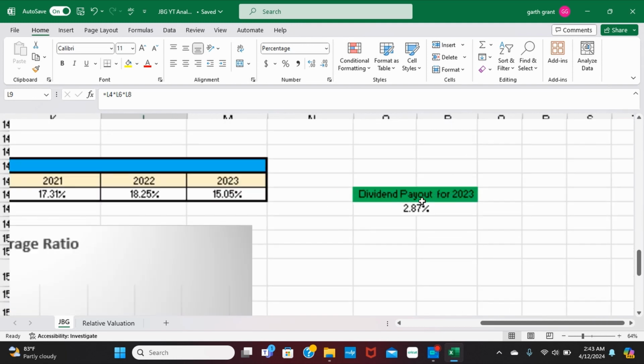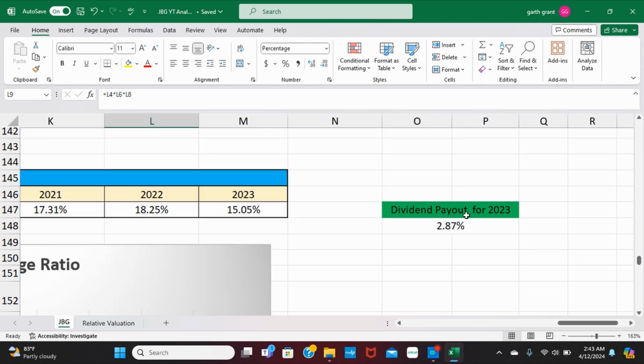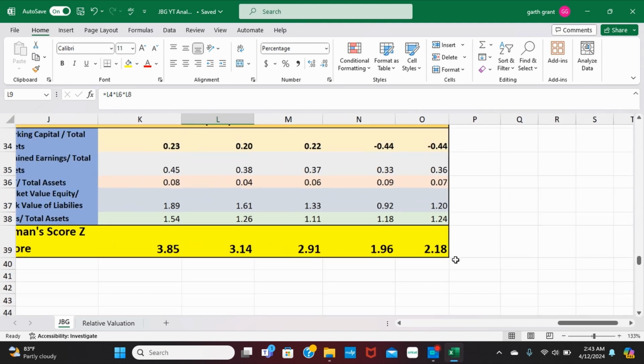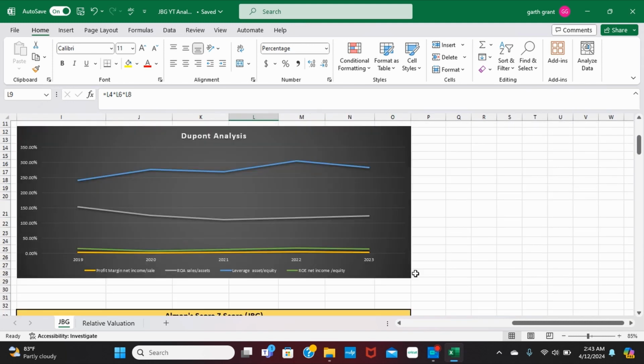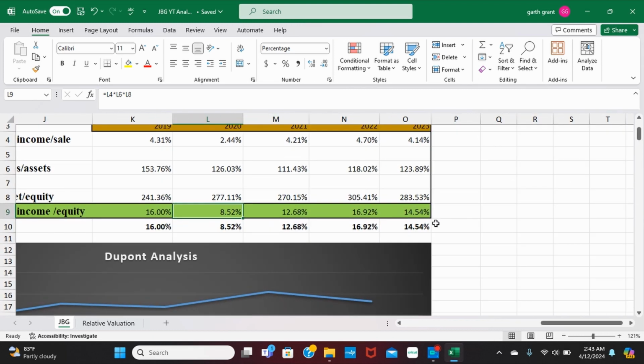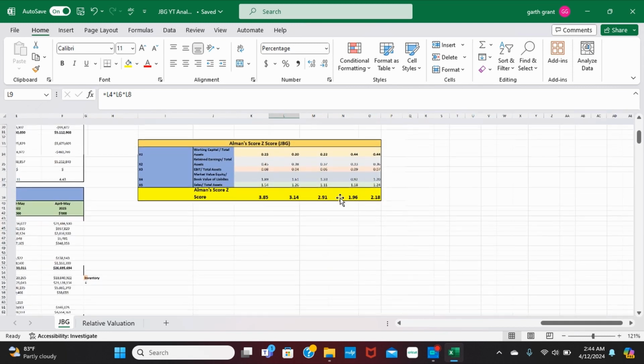The dividend payment for 2023 was 2.87%, compared to the 14.54%. So as you can see, a good portion, almost 12% of that, is retained. All right.